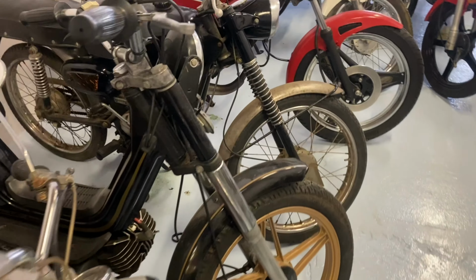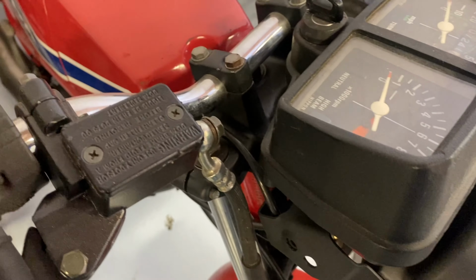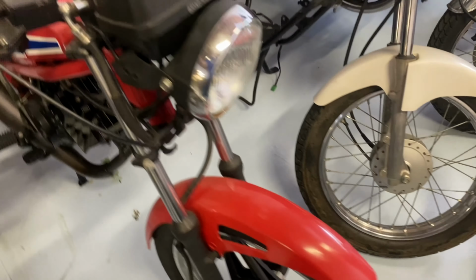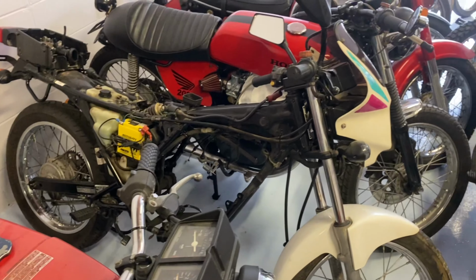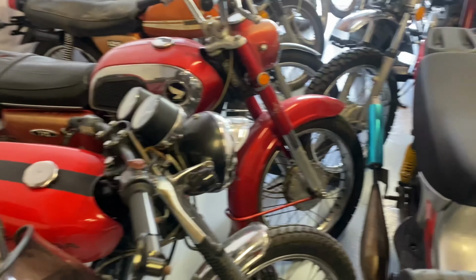You didn't see this on there. What was the top speed on that blue and white one back there? I think it's probably a 26, somewhere between 25 and 30. 25, 30. Wow, that's cool. Probably something a little quicker than that. Damn, that thing's got twin carbs on it. Which one do you want me to have? Dang! This one's got to get work done anyway. This is my son's bike.